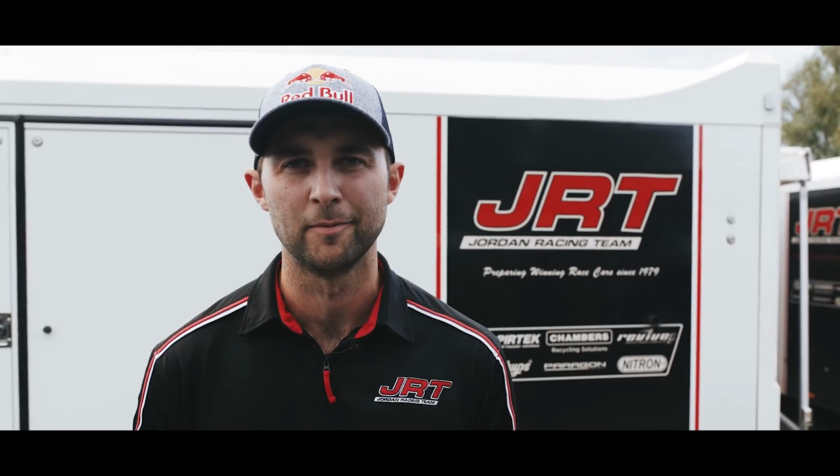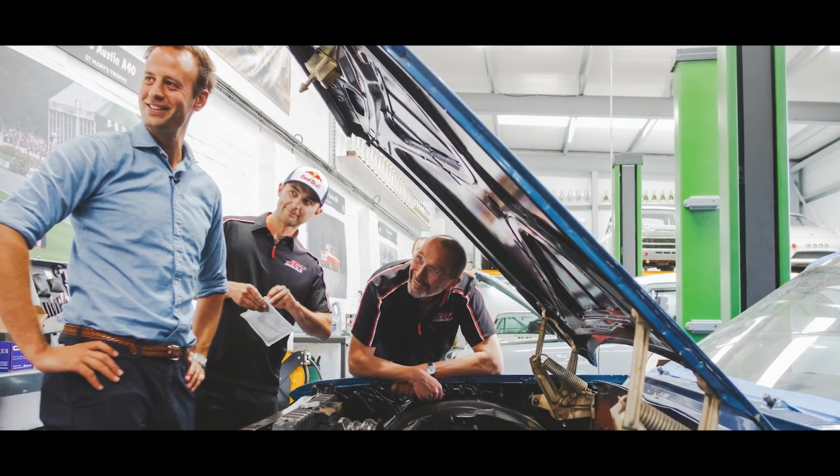I'm sure when it's here at the Revival looking great, as Dan Gurney raced it, then we'll be very proud of being involved with it.